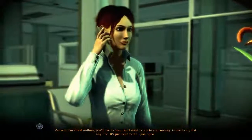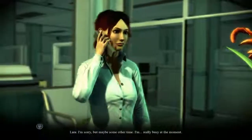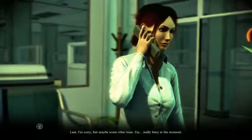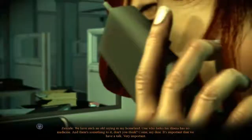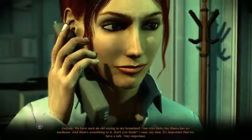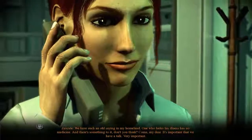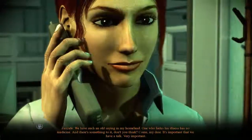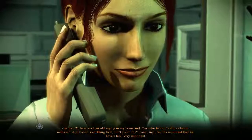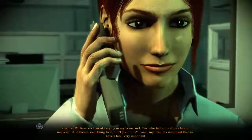It's just next to the new opera. I'm sorry, but maybe some other time. I'm really busy at the moment. We have such an old saying in my homeland. One who hides his illness has no medicine. And there is something to it, don't you think? Come. Come, my dear. It's important that we have a talk, very important.